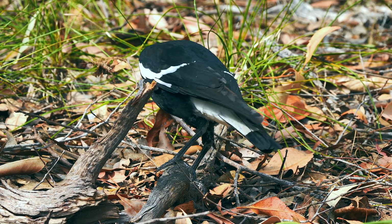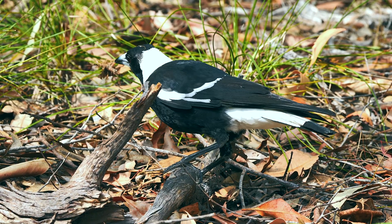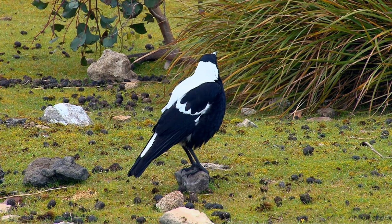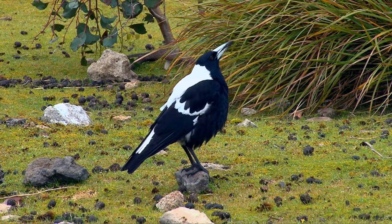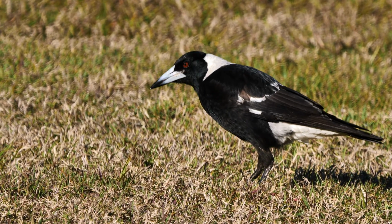Apart from its widespread distribution, there are few places in Australia where magpies do not occur. The species' familiarity is probably due equally to its pleasant carolling song, which is such an essential part of the Australian soundscape, and to its tendency to swoop at people during its springtime nesting season.